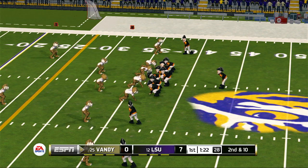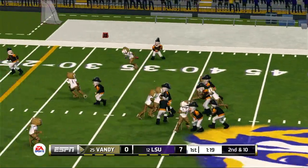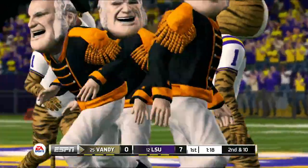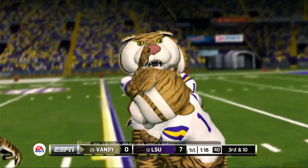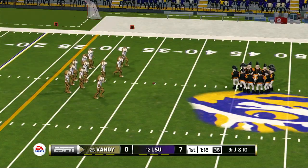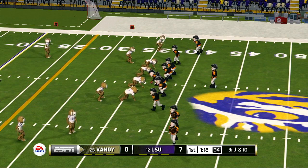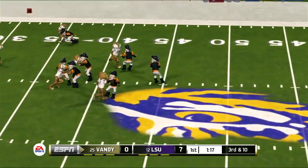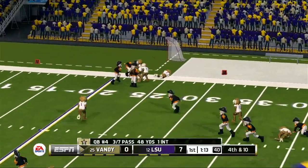Red 85! Red 85! On the throw, incomplete pass. These guys, especially in the secondary, really get after it and can make life hard for the play callers on the other side of the ball. I don't know if they'll be able to hear his cadence in the midst of all this mayhem. And that one's incomplete.